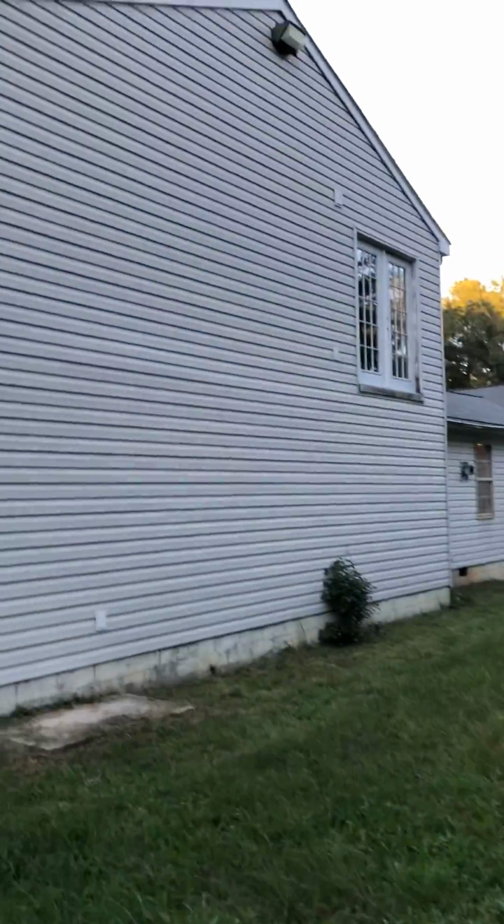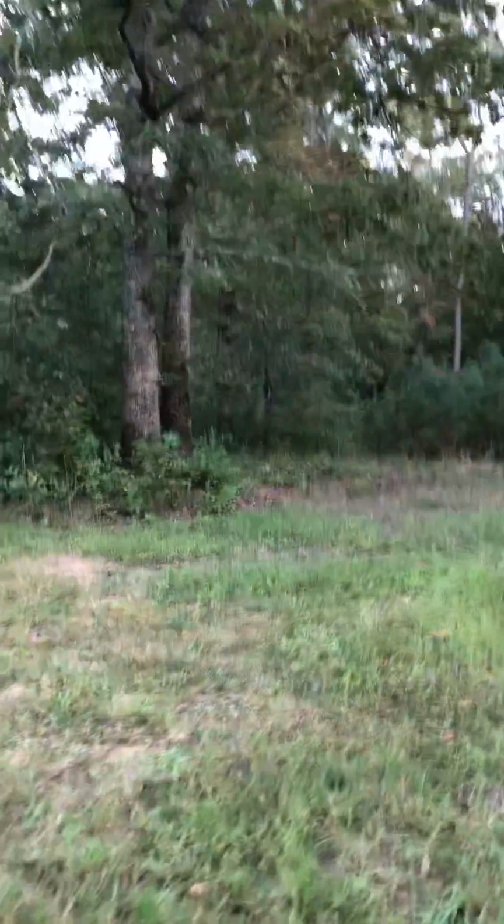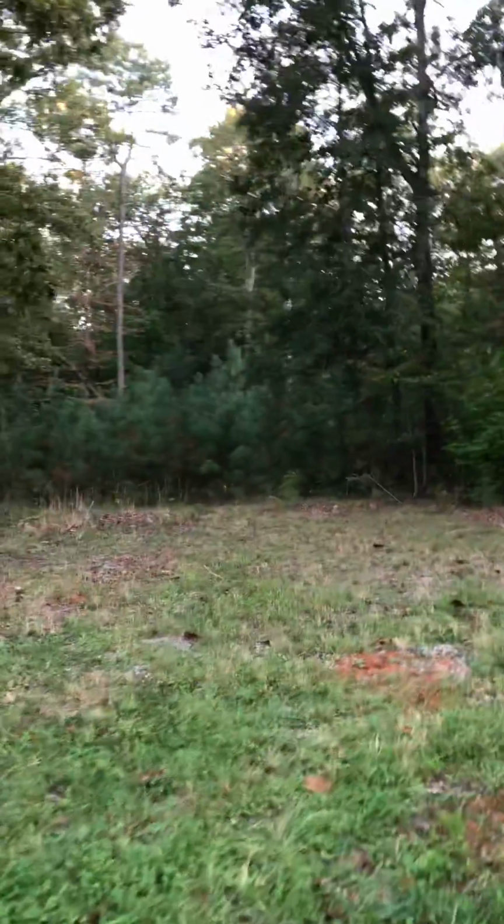Wanted to show y'all what we've been doing today. This is the side of the house. We did a little bit of lawn mowing, but not much. And then Jim got to working on doing a little hand cutting for the trees and bushes and stuff.